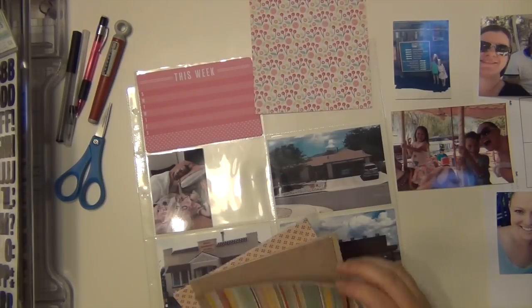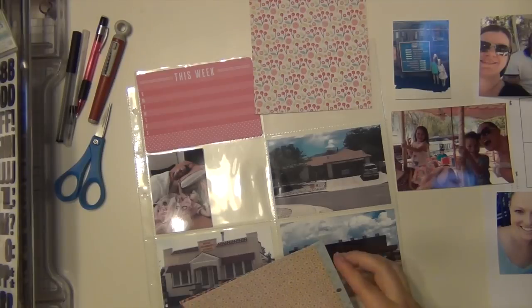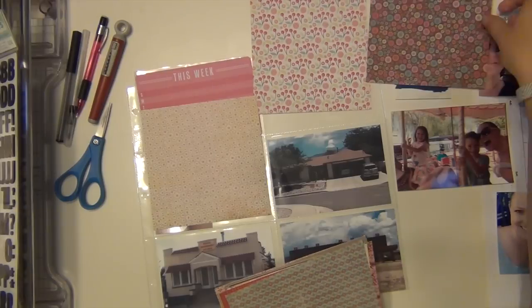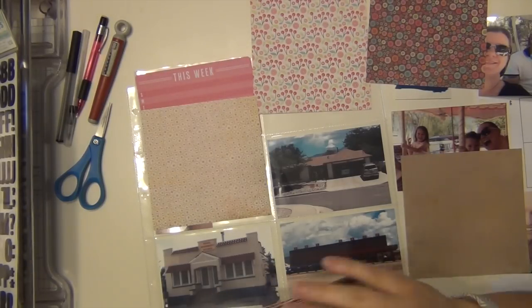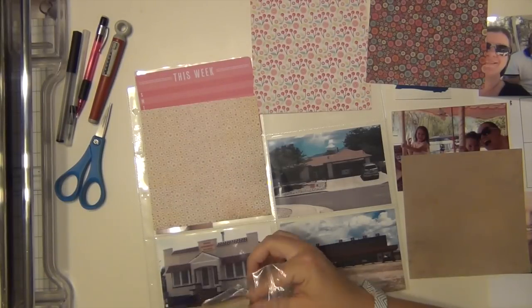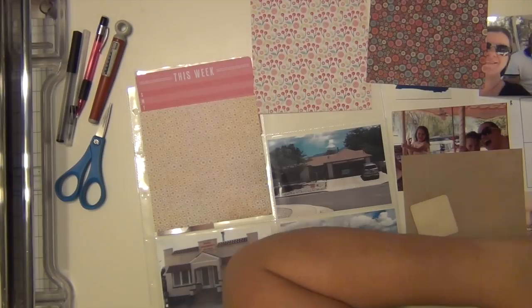But we're taking advantage of the fact that we are so close as of right now, because we won't be forever. So they've come to visit us, and we went to visit them, and I'm sure we'll do it again here sometime soon, because we had a great time. So I'm using, I don't know what design this page protector is. It's the one with 6 4x6 slots in it.